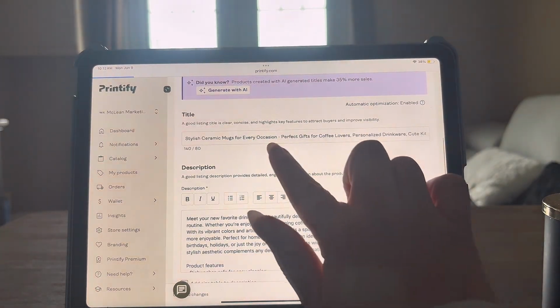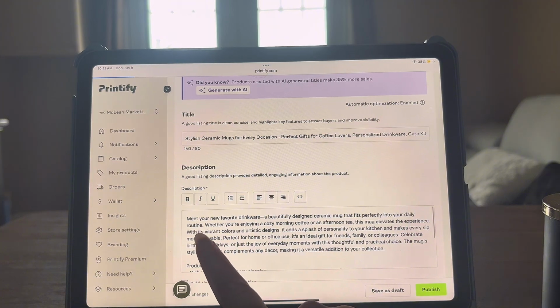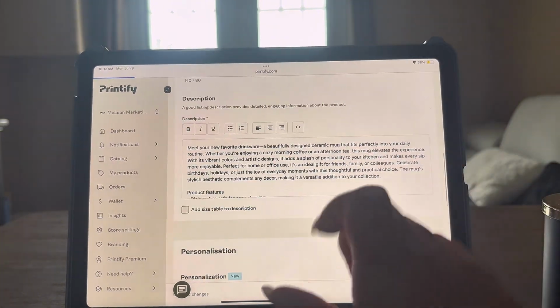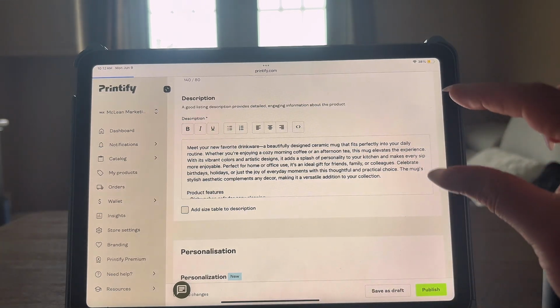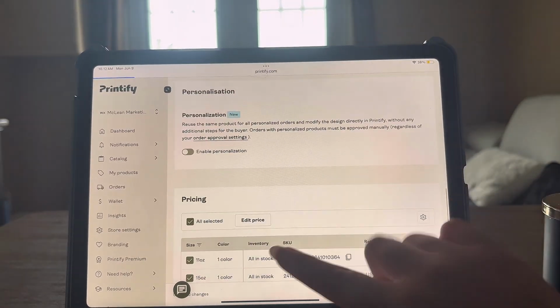You can kind of do a mix of the AI and what Sales Samurai gave you. And then here, you would also add in those same keywords in your description. And what you can even do is copy those keywords from Sales Samurai into ChatGPT and tell it to write a description for you for Etsy that is SEO optimized, and it will do that.